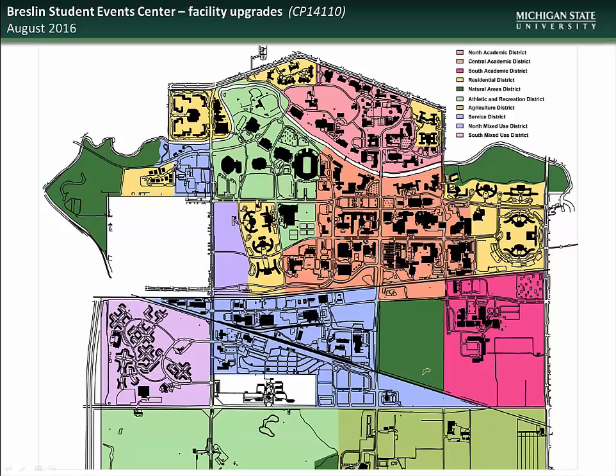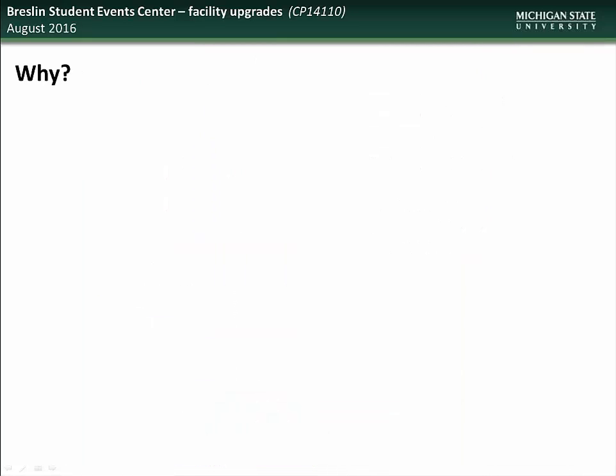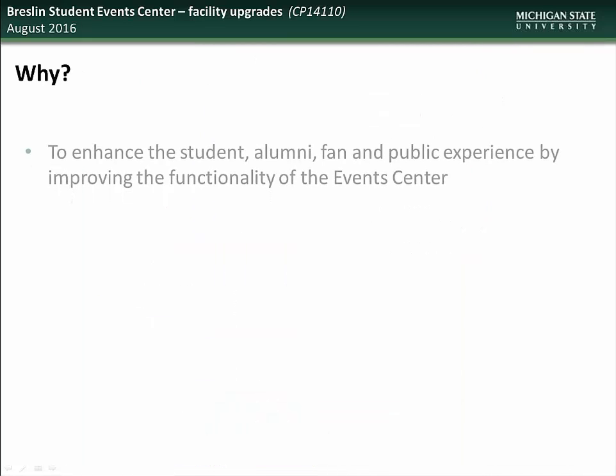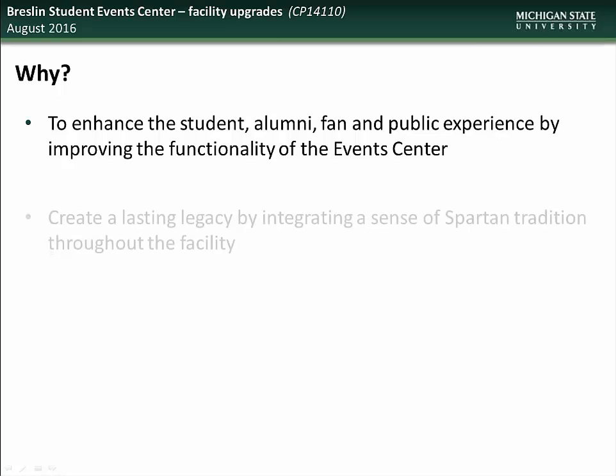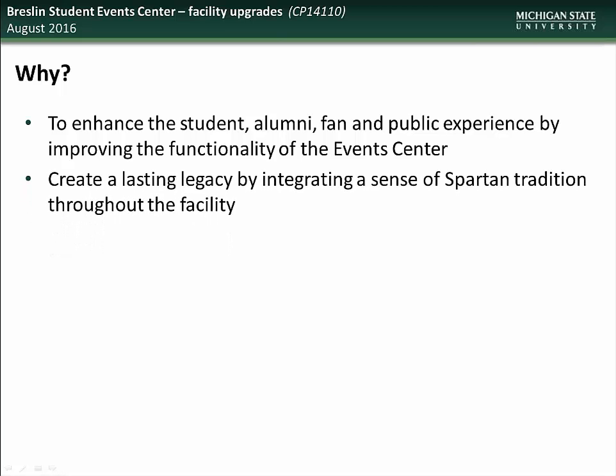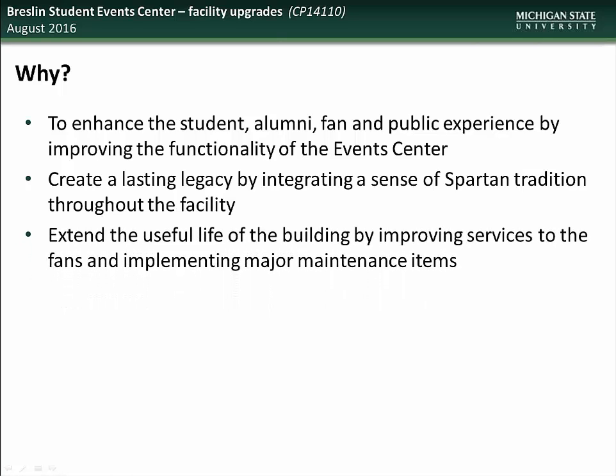We next have an update on the work that is being done as part of the Breslin Student Events Center Facility Upgrades Project. The Breslin Center is located in the Athletic and Recreation District. The university is undertaking this project in order to enhance the student, alumni, fan, and public experience by improving the functionality of the event center, to create a lasting legacy by integrating a sense of Spartan tradition throughout the facility, and to extend the useful life of the building by improving services to the fans and implementing major maintenance items.